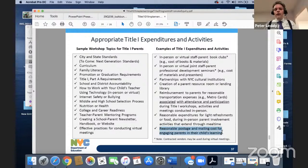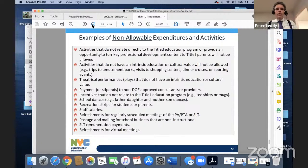Reasonable postage to mail things to parents. Okay, so examples of, I should have started with this, things we can't spend the money on. Any activities that do not directly relate to the Title I education programs, so Yankee games are not an activity that we could do. Activities that do not have an extrinsic education or cultural value, so no amusement parks or shopping centers. Theatrical performances, can't do that. Payments to non-DOE approved consultants.